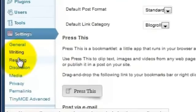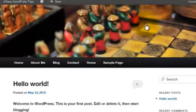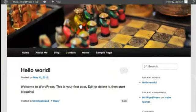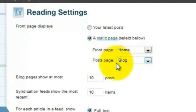Now let's go to the reading settings. Now you notice right here it says front page displays your latest posts, which means that basically your front page is a blog. We don't necessarily want that generally, so see, this is your first post. There's that number, that's a post. So what we're going to do, we'll click the little button that says a static page, your front page displays as. By the front page, we'll click the drop down menu and put home, and the posts page, we'll select that blog, and that's why we made that default blog page, whether you're going to have one or not.